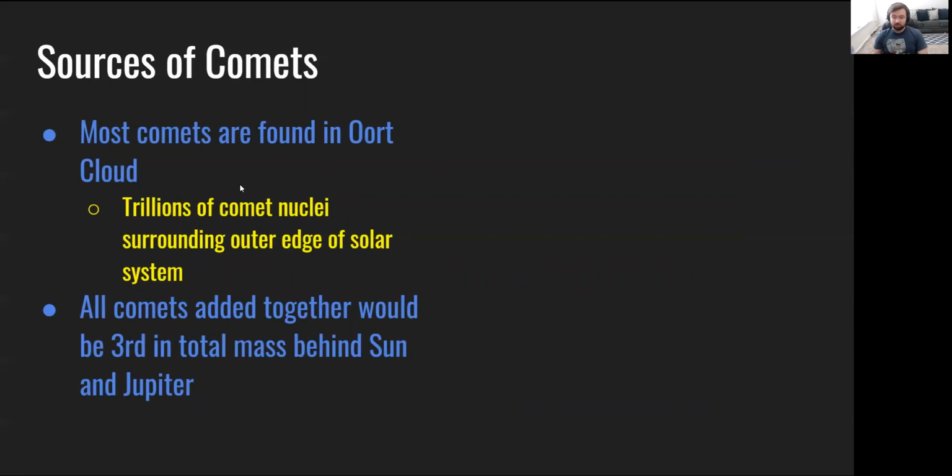So most comets are found in the Oort cloud. Like I mentioned, we believe it's a big dome of comets that surrounds the sun. And if you were to take all the comets and add them all up, they would have more mass than all the planets except Jupiter. So we have a lot of comets in our solar system.